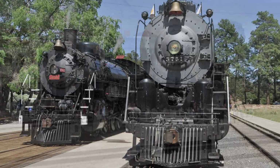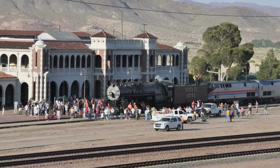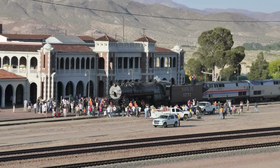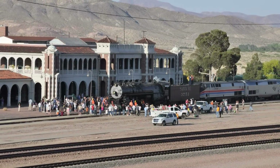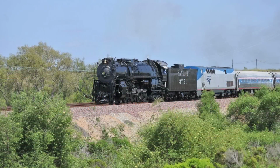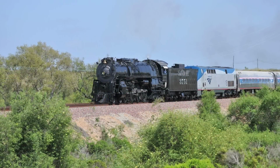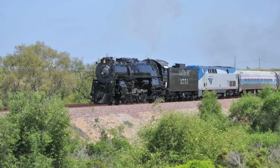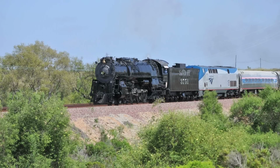1986 to 1991. Santa Fe 3751 has thrilled thousands of people, pulling mainline excursions and attending special events nearly every year ever since. In May of 2010, the San Bernardino History and Railroad Museum hosted San Bernardino Railroad Days at the old Santa Fe Depot in San Bernardino, California.